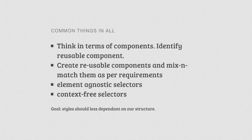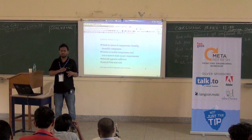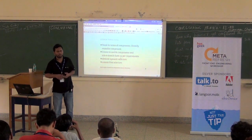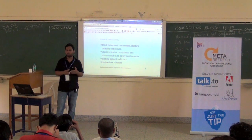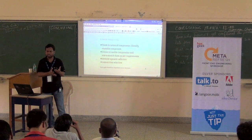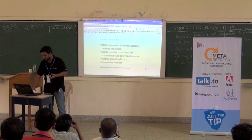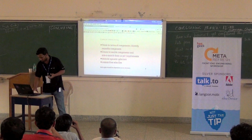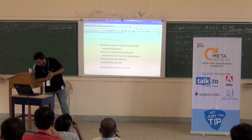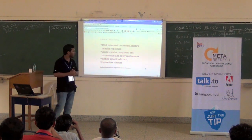And the common thing in all is the way we look at the CSS architecture. The moment you look at a design, you don't straight away start writing code. First you look at the design and decide what can be abstracted separately, what makes a component, what is the stuff that I can reuse. These things are common across everything.